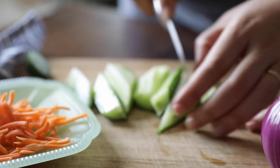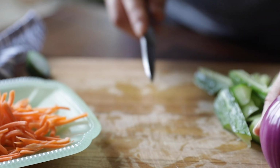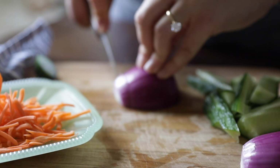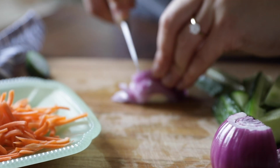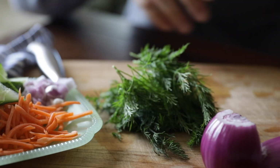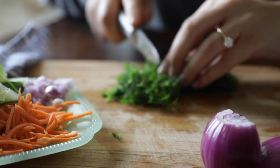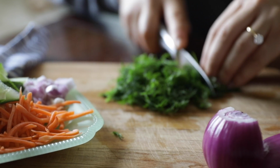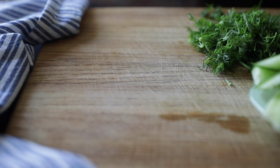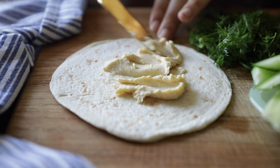I dice the cucumbers lengthwise so they fit nicely into the tortilla, and then afterwards I dice up some red onion to sprinkle on top. And then I make sure to separate the dill from the stem, and then I go ahead and chop that pretty coarsely as well. And then after all the veggies are prepped, then I get my tortilla out. And first I like to spread some roasted garlic hummus just to give it extra flavor and a little creamy texture.